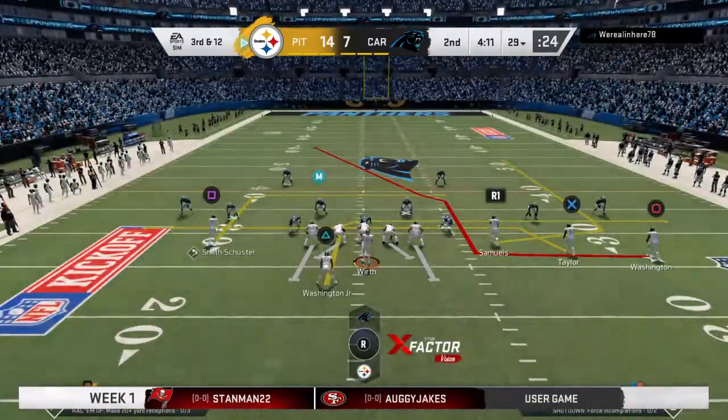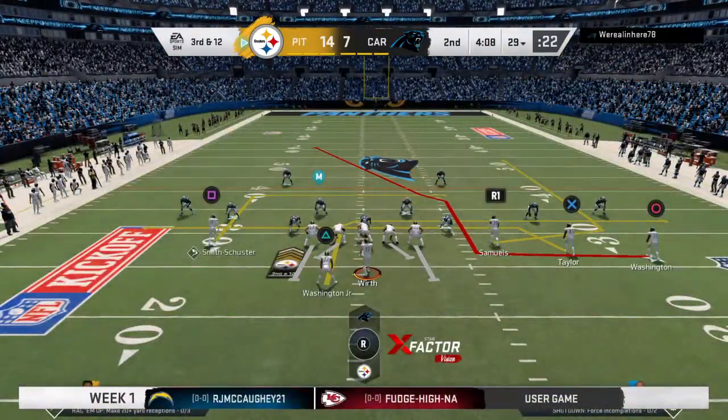Come on, set. 18 Gators. Watch 54. Watch 54. Come on, baby. Come on, let's go.